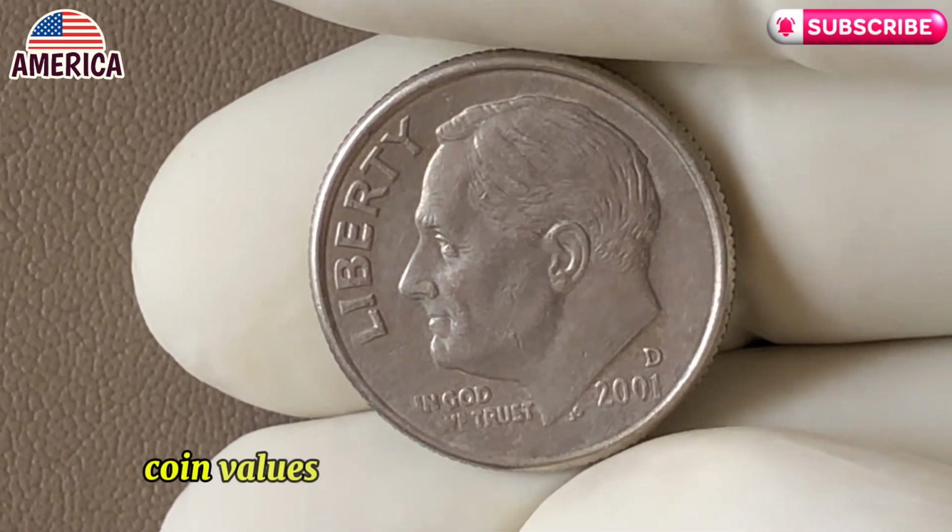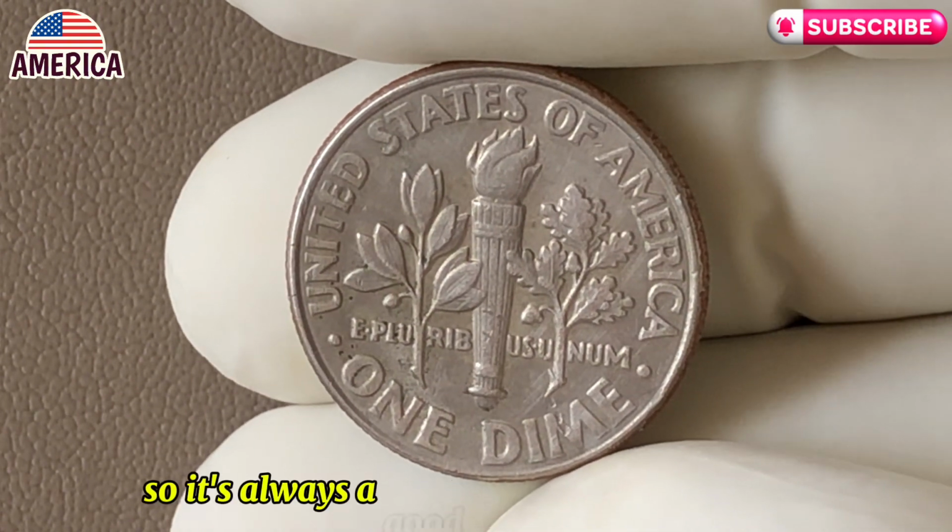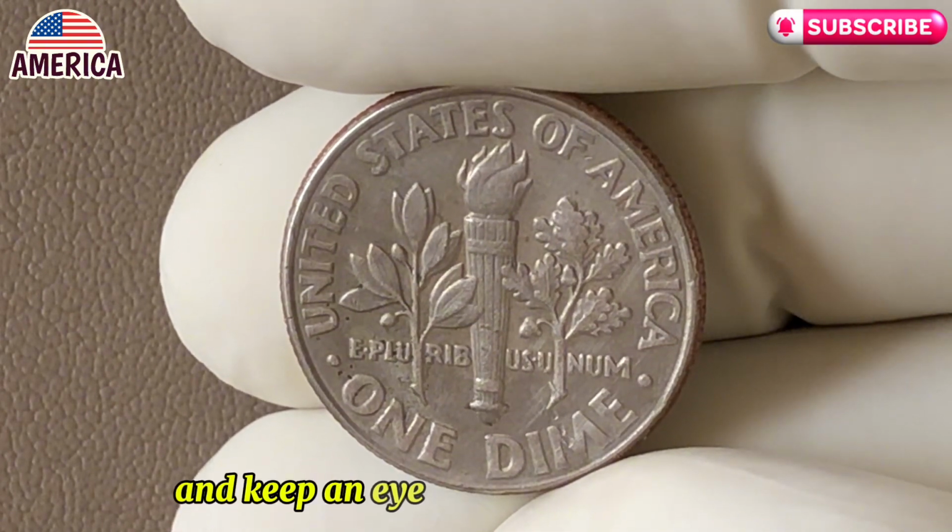Remember, coin values can also vary based on market demand and collector interest, so it's always a good idea to stay informed and keep an eye on current trends.